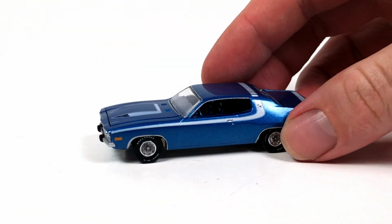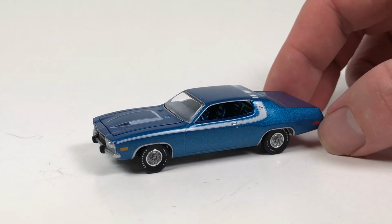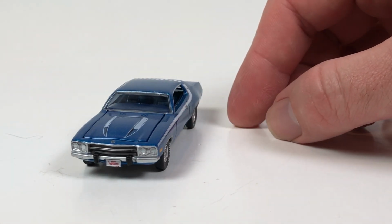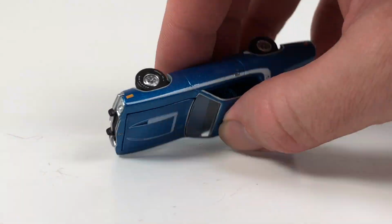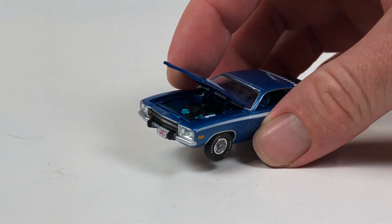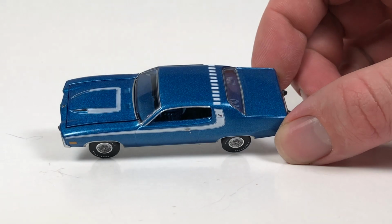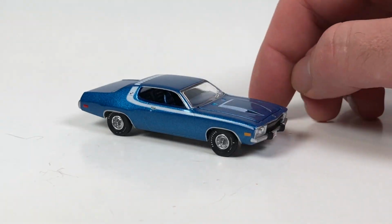All right, next up, another fan favorite. This is the Plymouth Road Runner. What year is this Plymouth Road Runner? 1974. This one's in Lucerne blue with a white stripe. Very nice looking car. Very well detailed. Let's see if we can get the hood open on this one. There we go. Take a peek in there. Really cool casting. Really awesome. It's got a blue interior to match the body color. And it looks very, very nice.